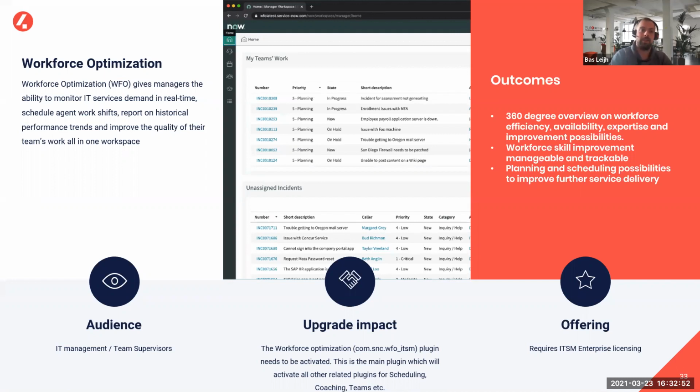To get ITSM workforce optimization, you require the new ITSM enterprise licensing. It's a new level of licensing introduced by ServiceNow since Quebec, so good to know for you as well. However, it is a great add-on for the many teams that we might know within ITSM towards managing our service delivery.